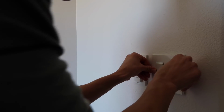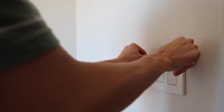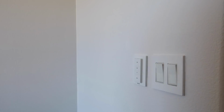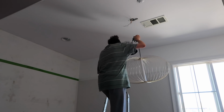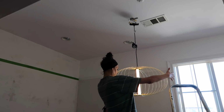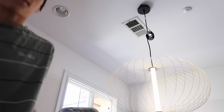Do yourself a favor and just upgrade your switch plate covers. The ones without the screws can modernize, what is that a word? Any room. I turned my breaker off. I checked that the hot wire was in fact not hot anymore, connected the black wire to the black wire, the white to the white, and then the copper to the copper, and voila, and installed this beautiful light fixture.